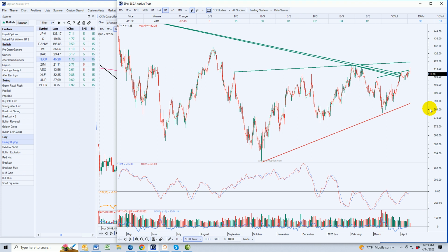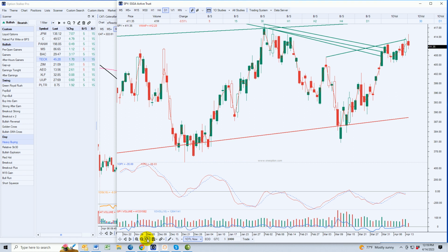Well, does that mean that anybody's in go-go, gotta have it mode? No, this range is likely to continue. So that's why we're going to stay relatively conservative. We're going to stay short term. We're going to look for opportunities that line up well for the next week. I hope I'm able to pick better than I did with Caterpillar. So let's see if we can find a decent short and a decent long.